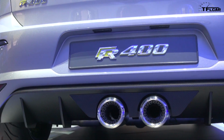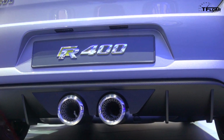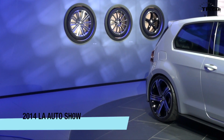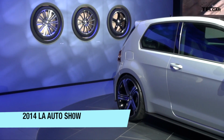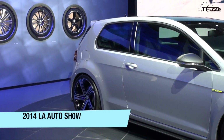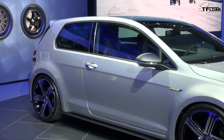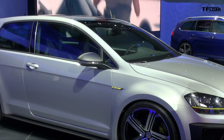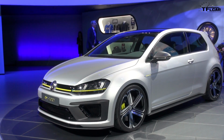There's an old saying, there's nothing wrong with a car that more horsepower won't make better, and this is certainly the case with the upcoming 2016 Golf R, which will put out 292 horsepower. But how about a Golf R 400 that puts out, well, you guessed it, 400 horsepower, and that is coming up next on the Fast Lane Car. Almost everything you ever wanted to know.